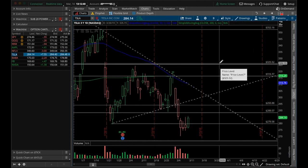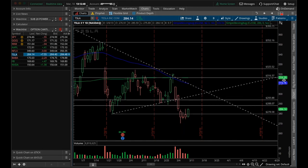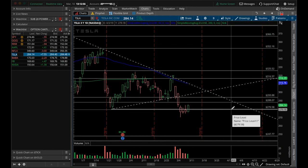Tesla falling out of its symmetrical triangle. Not too surprising, given that they just had that big announcement. They're closing stores. Doesn't really seem like a good business model, I guess, to some. But it's consolidating right here around the low of this point here. I could definitely see this consolidation leading to a lower low happening.